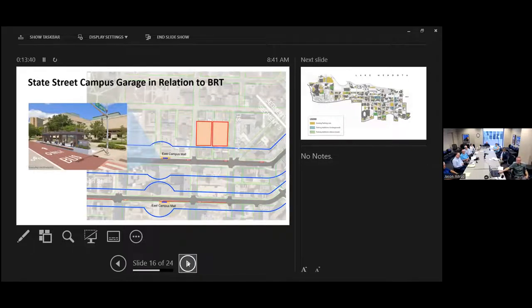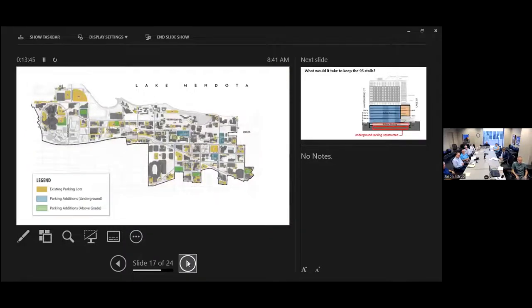Some questions, well, what are some of the university's plans? And this is the university plan for parking lots. The yellow represents existing parking lots. The blue represents planned additions that would be underground. And then the green represents planned additions that would be above ground. And there is one that's close to the Kohl Center, which saw not all, but a lot of when the Lake Street ramp was used fully had to do with events at the Kohl Center.